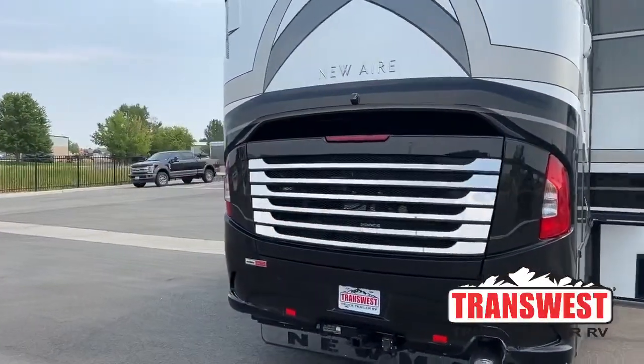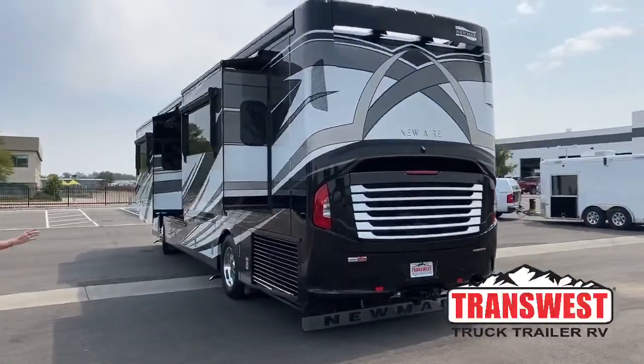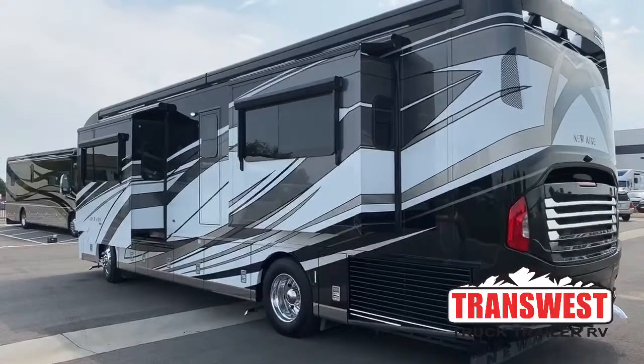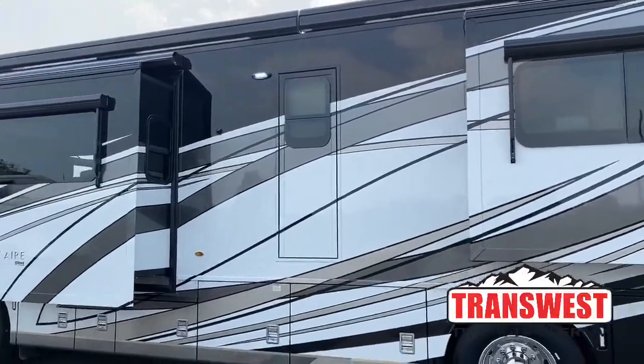As we come around back, you'll notice that we do have a Freightliner chassis. We also have our nice tow package. And then here along the outside, you'll notice things like Newmar's standard emergency exit. This is a great place to also load in things like towels and cleaning supplies for your trip.